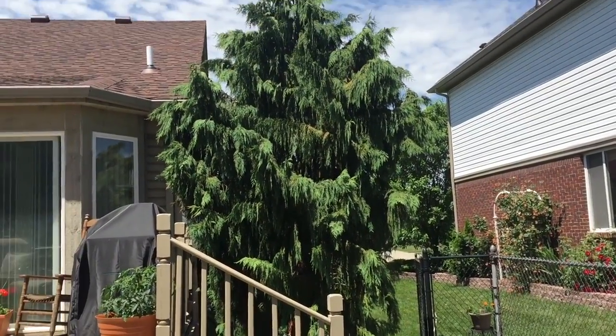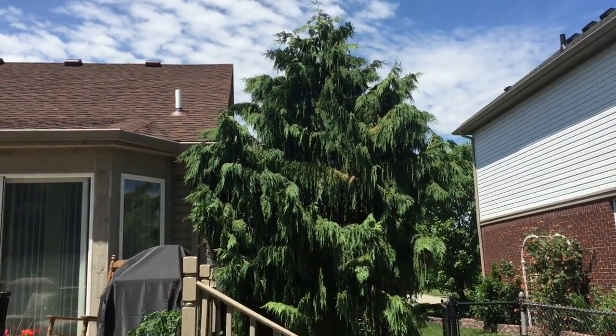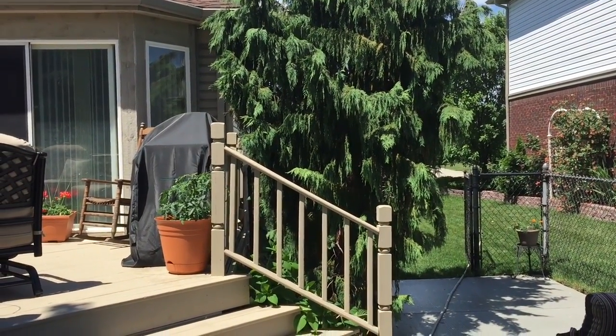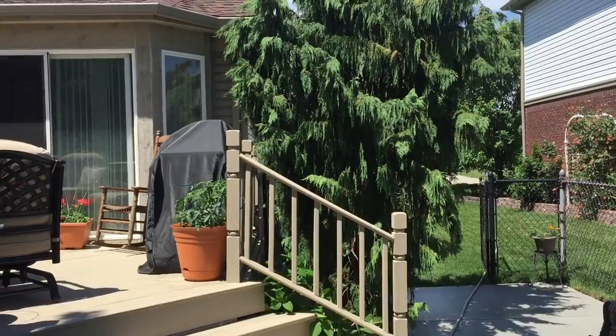I didn't like this tree when we moved in, but I have to tell you, I absolutely love it. It gives us enough privacy. So I recommend it if anybody wants to put a plant in. I don't know what kind of tree it is, though.